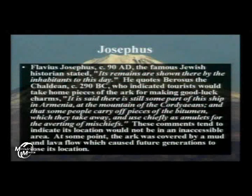Now Josephus, what's he got to say? Flavius Josephus, the AD 90, the famous Jewish historian, stated, its remains are shown there by the inhabitants to this day. He quotes Berosus the Chaldean, 290 BC, who indicated tourists would take home pieces of the ark for making good luck charms. It is said there is still some part of this ship in Armenia at the mountain of the Chaldeans, and that some people carry off pieces of the bitumen which they take away and use chiefly as amulets for the averting of mischiefs.